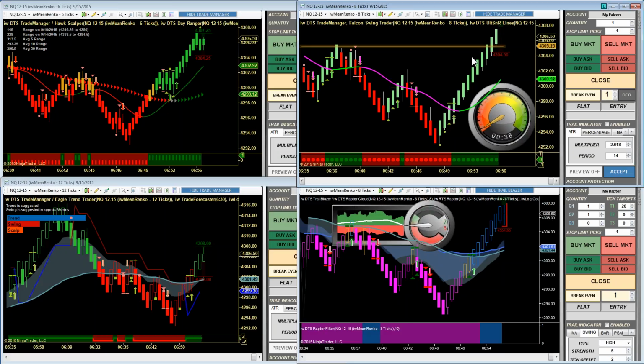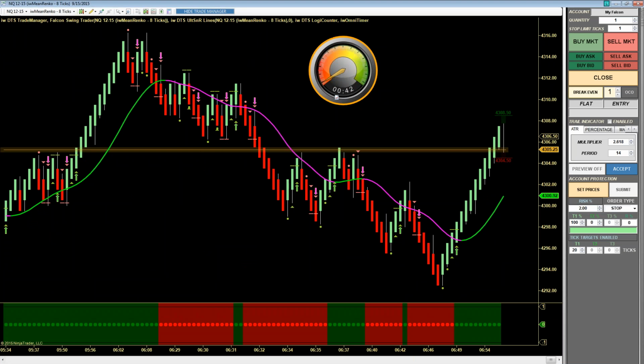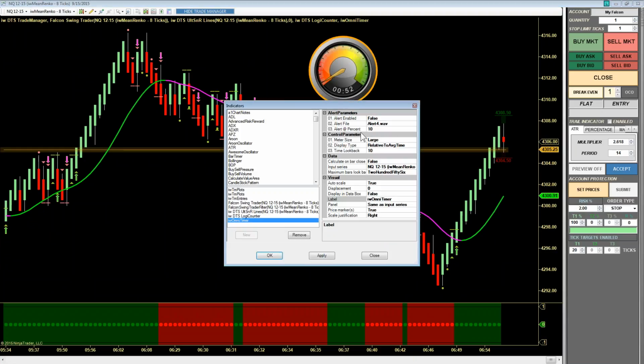But the Omni timer will tell you, if you use the relative time to average, it will tell you how long it takes the bar to form relative to the rest of the bars. So it averages out. And you can change the size of the average also. Right now it's only looking back 10 bars. Let's say we're going to have it look back 50 bars.